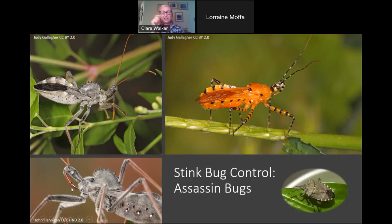But once it's pierced with its proboscis, it's just going to suck all the insides out of the caterpillar. So it won't get affected by the hairs. The hairs work really well against an animal like a bird that's going to eat the whole of you, but they won't protect you from something like a stink bug.